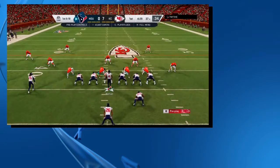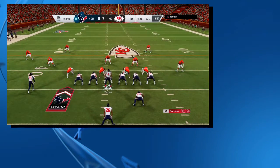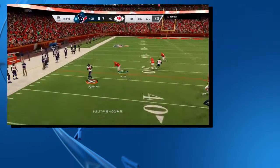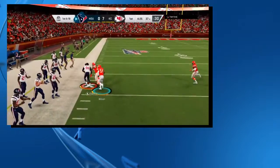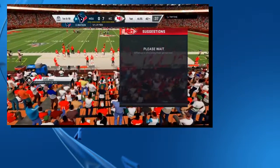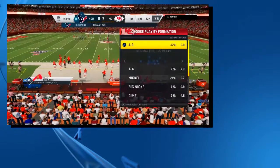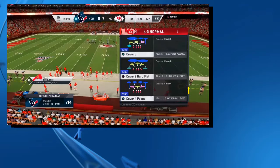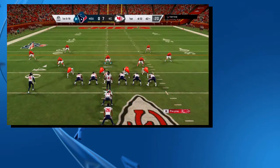Line of scrimmage, the 37 on first and 10. Watch the screen, watch the screen. Here's Watson. The catch made by DeAndre Hopkins. That's good for 21 yards on the catch and run. Defense gives up a touchdown on the opening drive. Offense, you got to want to get out there and get those points back right now. And that's a sharp throw there to get this drive off to a good start.